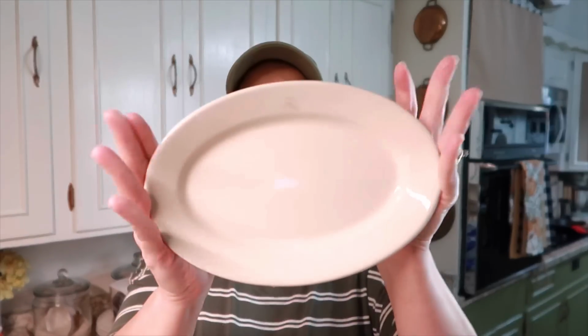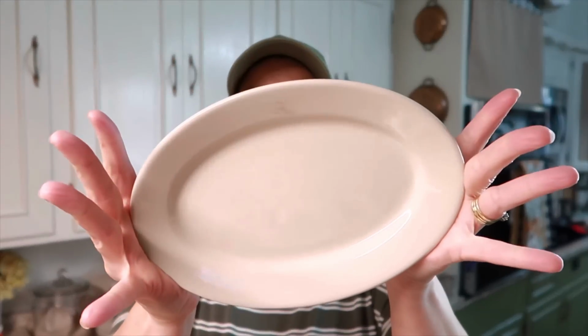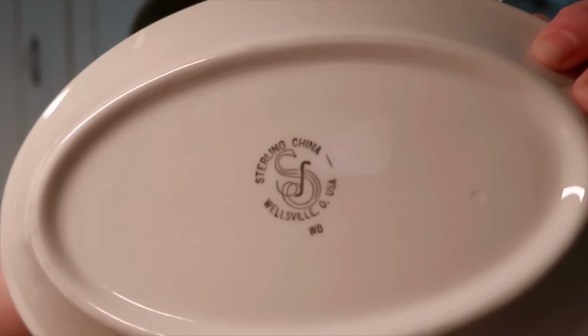And I got another plate. Like I needed another plate, but I can hardly leave these at the store, y'all. I'm afraid they're gonna take them to the dump or something, and they're just gonna be thrown in the trash. So I grabbed this little restaurant-ware platter. I think it's so cute, and I love these. So just the more I collect, I'm just going to start stacking them up. Here's what the back of this one says. And this was 99 cents.